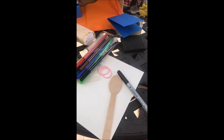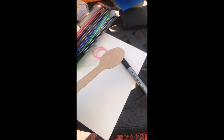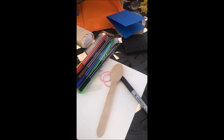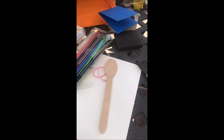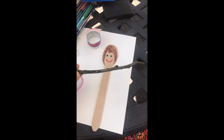So all it's missing now is somebody to live in the room. Now I found this wooden spoon. I think I must have got it with a takeaway sometime. So I'm going to make myself out of that. But you could just as easily draw yourself on a piece of cardboard, colour it in and cut it out. But we have to have someone to live in the room. I knew the stick would come in handy at some point.